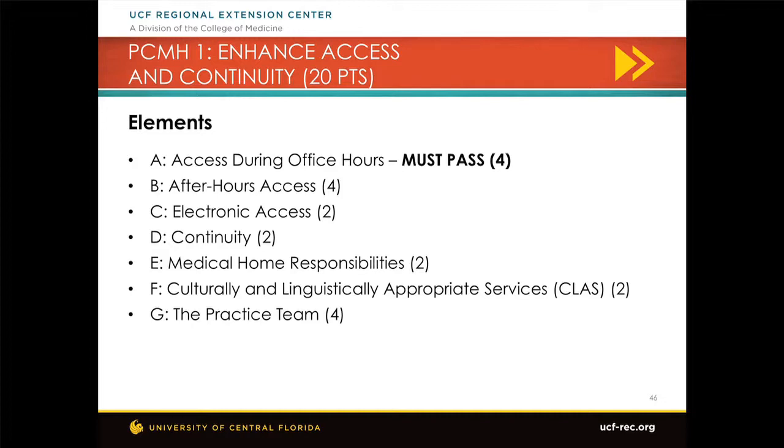For must-pass elements, you only need 50% of the allowable points. So in this case, 50% of 4 points is 2. So how do I get 50%? Again, that's going to be determined by the number of factors that your practice achieves, because remember, the standards are broken down into elements, and then each one of these elements is further broken down into factors.